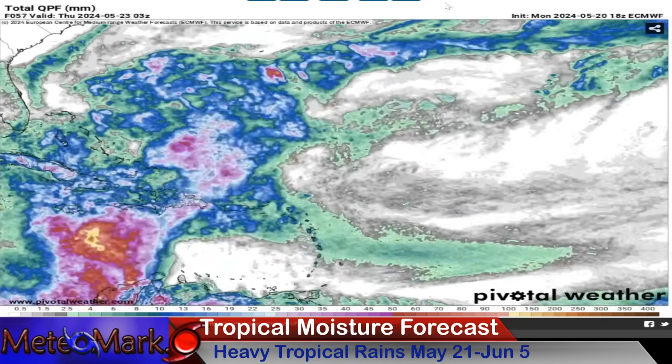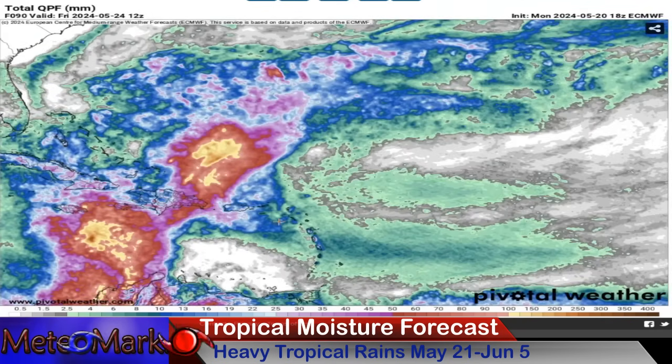And here we go into the eastern Caribbean. It's actually pretty dry here, Trinidad, Tobago on northward. You got to get over towards Puerto Rico here to get into the rain. Bahamas, for the most part, 16 to as much as 35 millimeters. That's about a 1/2 to 3/4 of an inch.